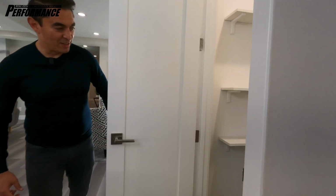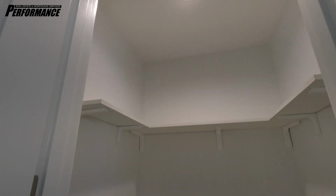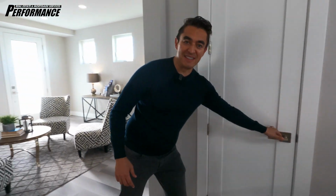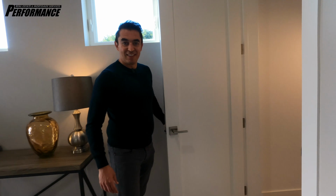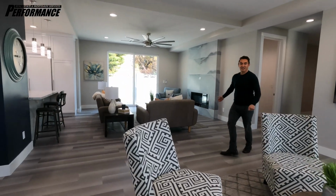There's a large pantry here for all your kitchen items, even has outlets. I think it's a running theme in this house. There's a lot of room for storage. You can take a look over here. There's even a really nice use of under the stairs, so you can have your coat closet or any kind of odds and ends you want to get out of the way. And I think this house is really, really spacious. The way it even has the living room here.